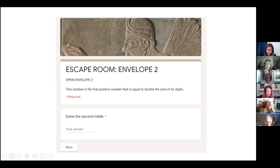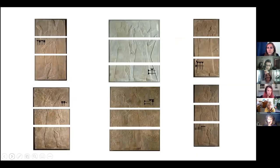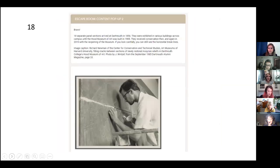So let's review. The challenge for envelope 2 was another riddle, a math problem. This number is the first number that is equal to double the sum of its digits. The envelope included an archival letter and drawing made during the excavation and some puzzle pieces. The answer to the riddle is 18.